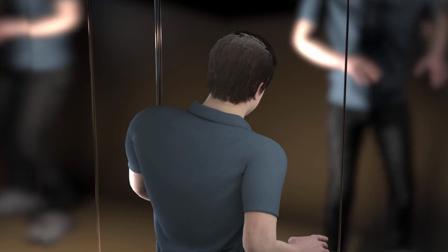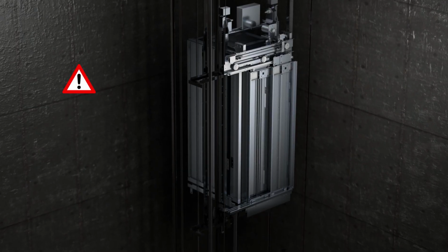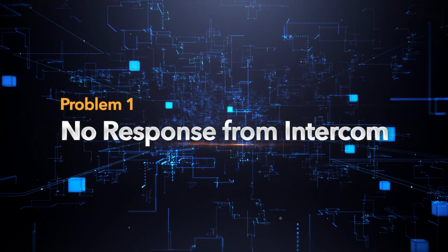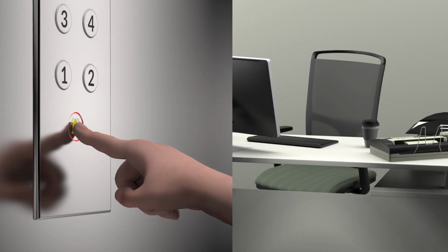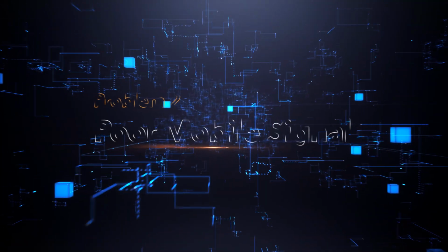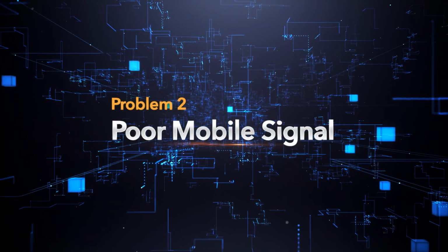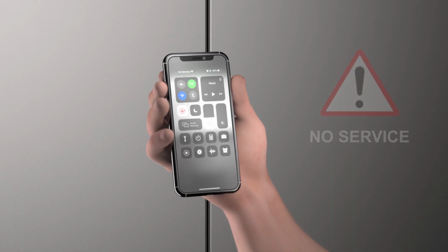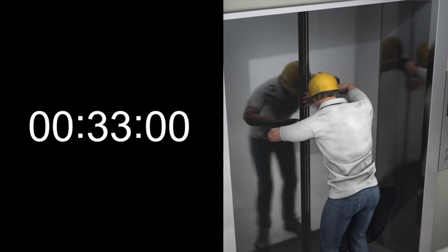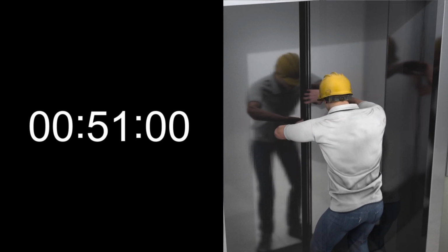In the event of a breakdown, you may face the following problems. No response to the elevator intercom or alarm. Poor mobile signal prevents calling or sending messages for help. Long waiting time for the technician to arrive.